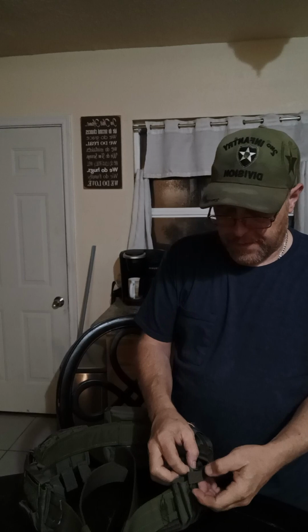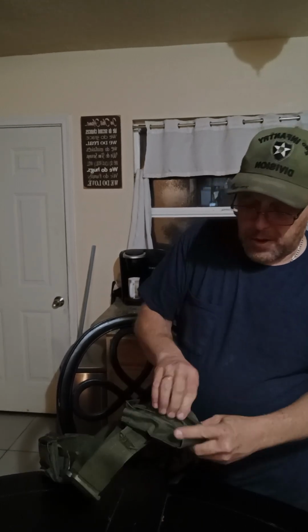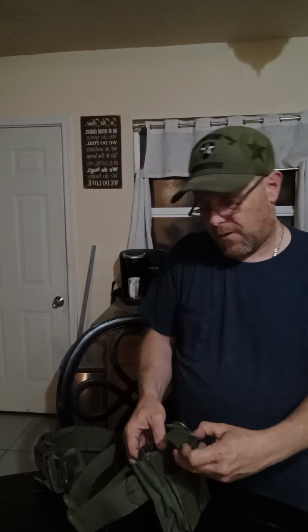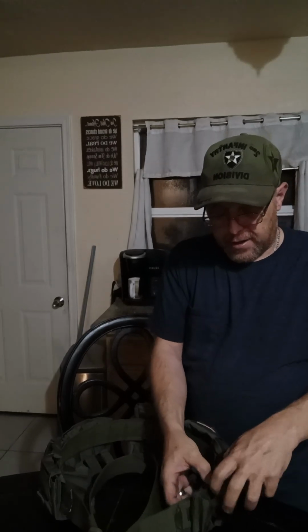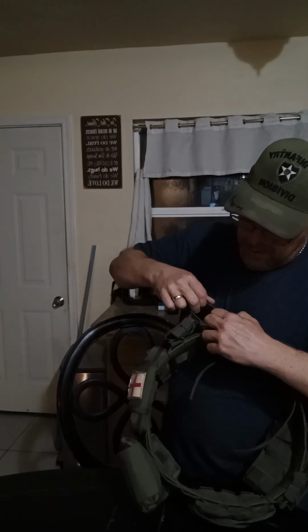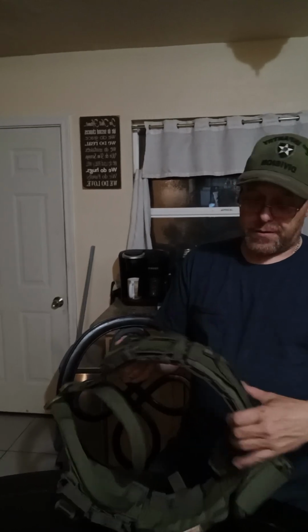It does have magazine holders on here, and here you've got 9mm, which I happen to have. So you have your 9mm, and they lock in like this, so they're behind there. And then behind it, you have a slot for, say, an AR type magazine. So you can have pistol and rifle magazines readily available, and it comes with 2 of those.